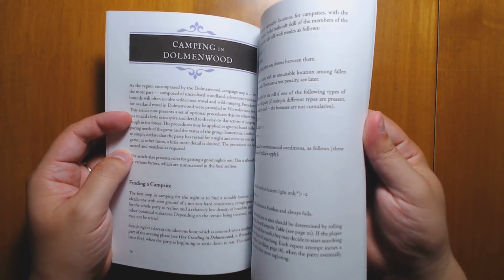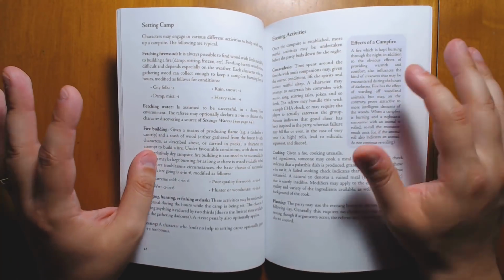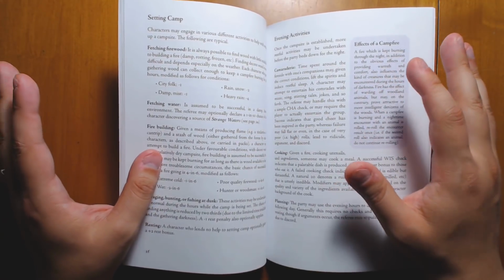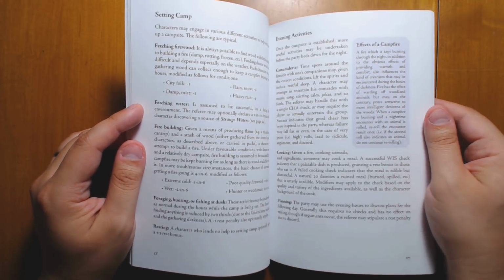Some rules on camping in Dolmenwood, which are very detailed for people who want a more closely realistic simulation of camping. For myself, it's a little bit too much. I would definitely tone it down or only use it in very particular circumstances.